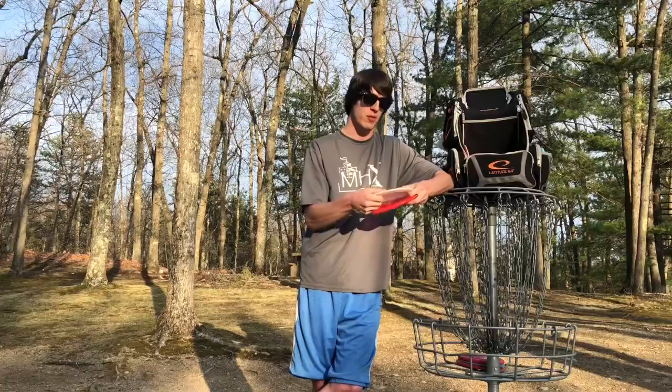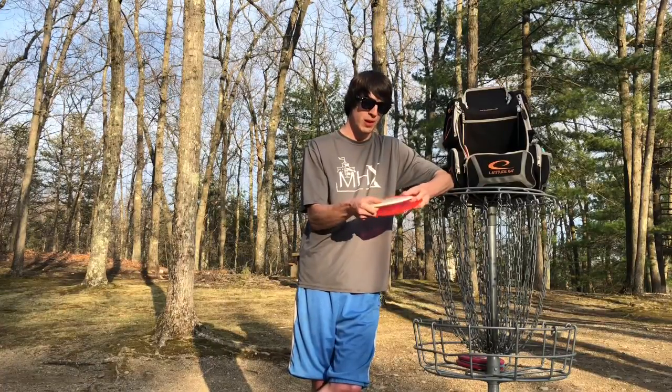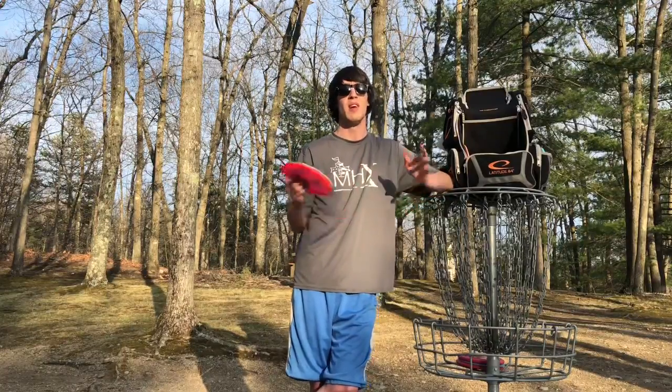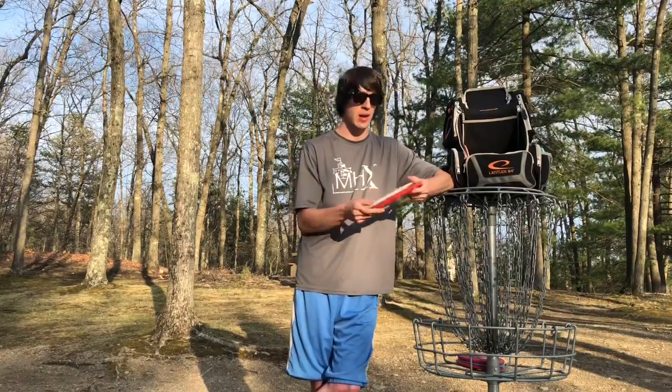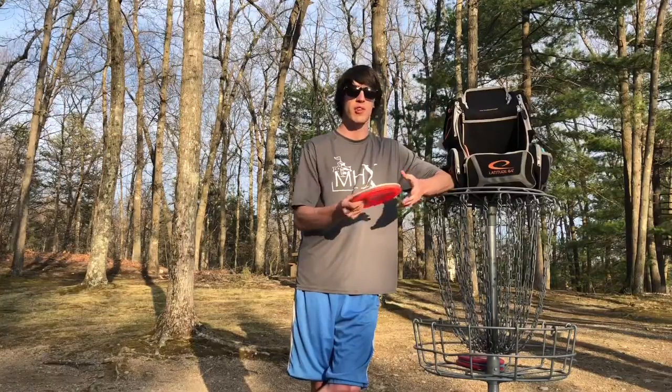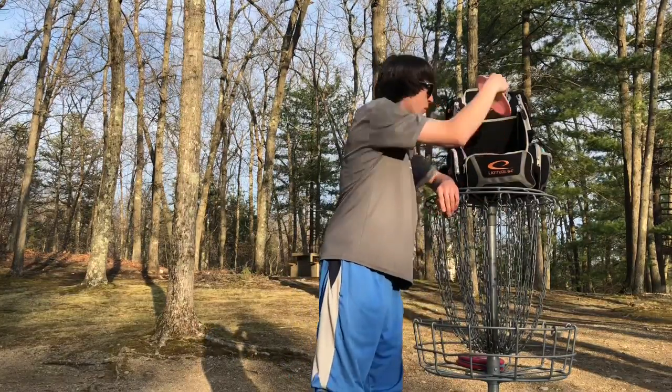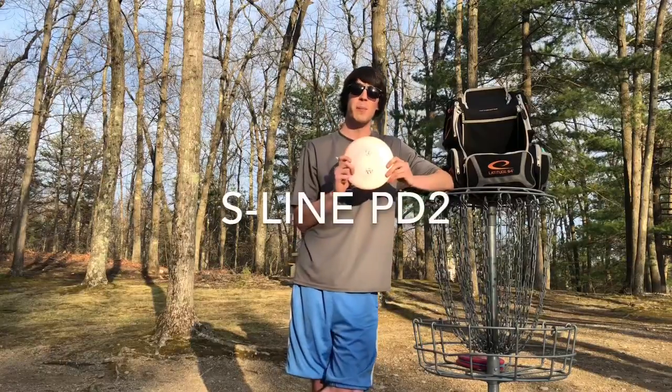The rim is perfect size for me. I really love the PDx. Anyone who throws Discmania, if you don't have a PDx, you should definitely put a PDx in your bag. It is an amazing driver and it'll definitely shave some strokes off every round. And then on to my last disc, which is my beefiest disc, my S-Line PD2.